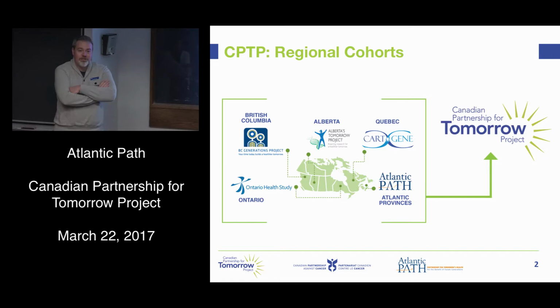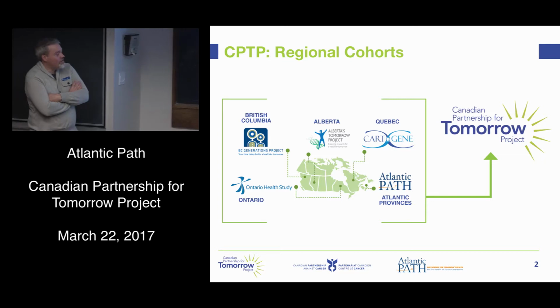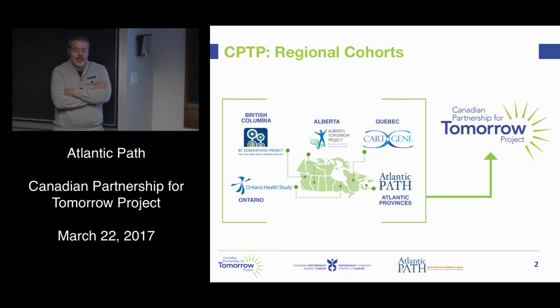As Louise mentioned earlier today, the Canadian Partnership for Tomorrow, CPTP, is comprised of 5 cohorts across Canada, with more to join us in the future. This is a really good slide to illustrate the 2 methods that you can use to access samples and data. If your research question was focused on Atlantic Canada, you could approach LifePath to access data and samples directly about those Atlantic Canadians. If, however, you wanted to access information from more than one cohort, you would do so through the CPTP access policy.